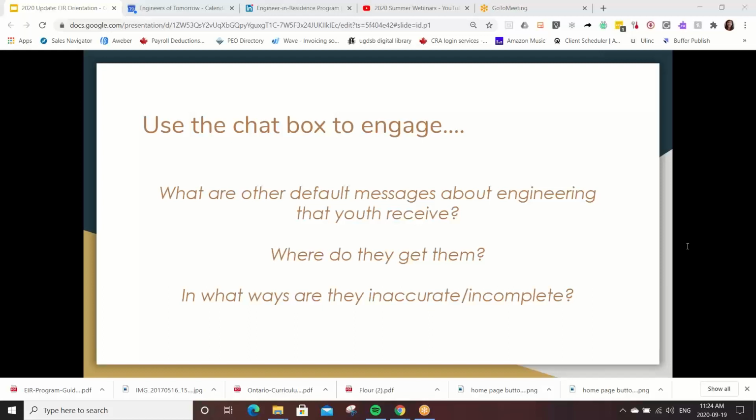Kids think all engineers build bridges for some reason. I've never designed or had anything to do with a bridge, but kids think we build bridges. They work in factories, they work on cars. We see these all the time. Oh, I received in the past that engineering is a career for men. Wow. Engineers don't work in other industries like banks and hospitals. That's a really interesting one.